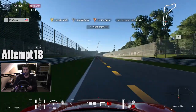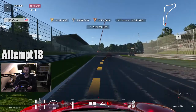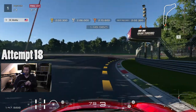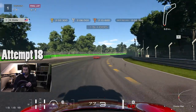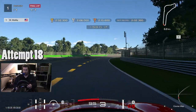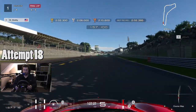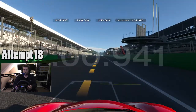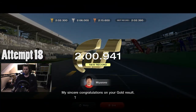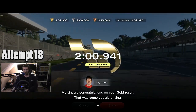We're going to be a little bit aggressive here. Just a little bit after it. Kind of let it coast out. Correct it back on the inside. It's going to be close. 58, 59, 2 minute. 2 minute point nine. Oh.